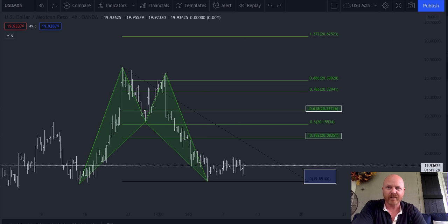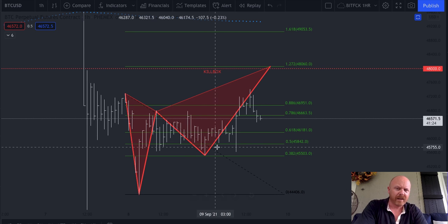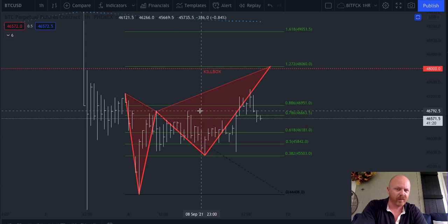Let's look at the current price action in Bitcoin, okay? 1 hour time frame. Me and one of the harmonics admins saw this bearish butterfly here. This is on the 1 hour time frame.